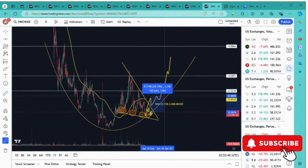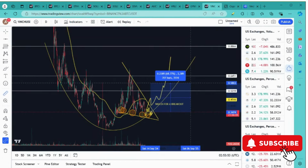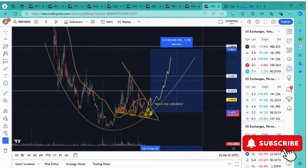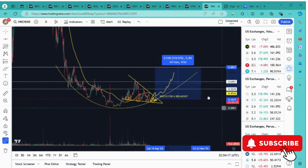From the current levels to the first target, which is located at 0.52, it's a 50% move, guys, okay? Very nice move out of 1inch. The second target located at 0.6451, it's an 85% move, guys, okay? And the third target, all the way up here, located at 0.8866, it's a 154% move, okay?